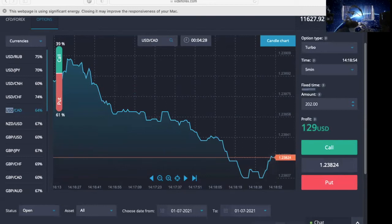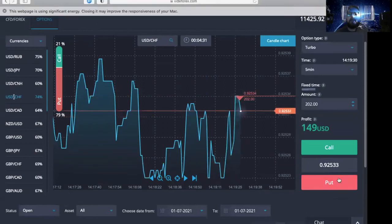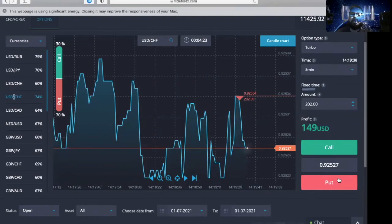Looking at USD Swiss, I need it to be in that range of 534 to 546. I took it there. 534 to 546 is what I said. Took it for 5 minutes.